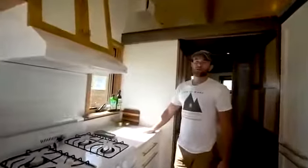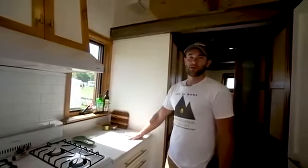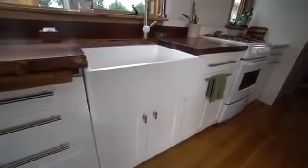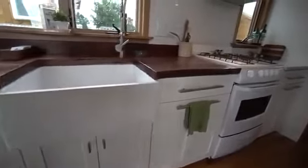So Stephanie really resisted the wood countertop, especially next to the sink. She's like, oh, maintenance, I can't do that. I need something tough. So this was sort of our compromise. I got the wood, she got the Silestone.